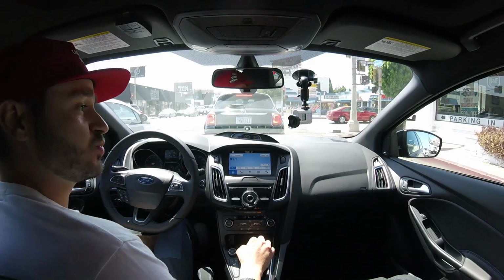Two, the cabin is really, really quiet, and that's nice. I wasn't expecting this car to be so enjoyable with everyday driving. So even when you're not feeling like a hooligan, this car works for you because it's quiet when it's supposed to be quiet.